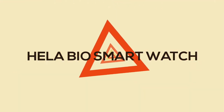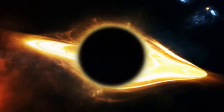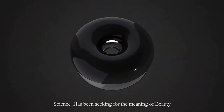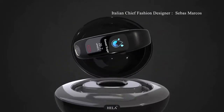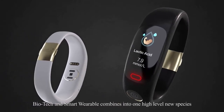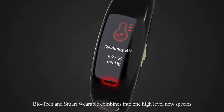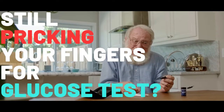Next on our list is a new type of smartwatch, the Hela Bio Smartwatch. This is a newly released smartwatch which comes with all the usual tricks you can find in almost any standard smartwatch these days, with the added bonus of being the world's first smartwatch with the capability of monitoring your blood sugar levels accurately using your sweat.